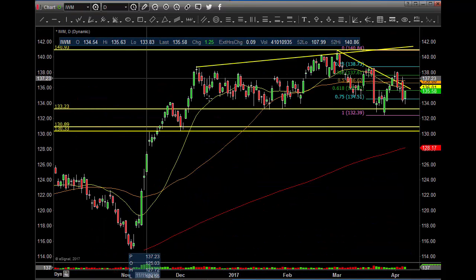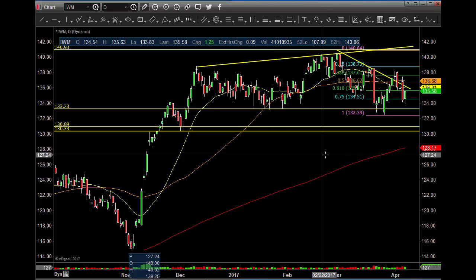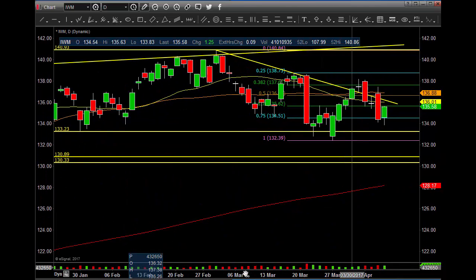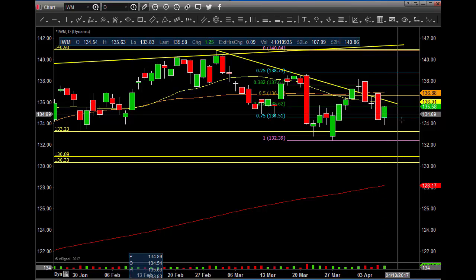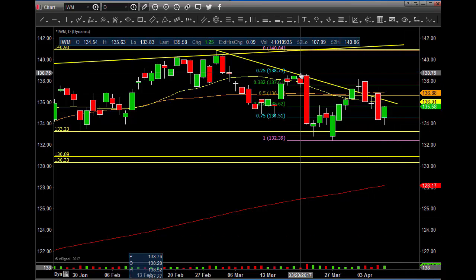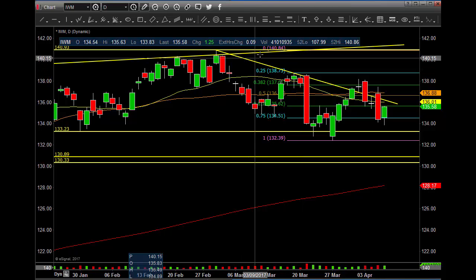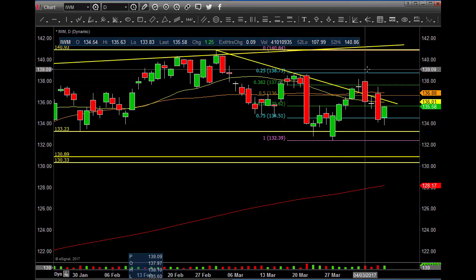IWM. IWM was the strong horse of the group today, up $1.25 or 0.93%. Still not out of the woods here. Inside bar, bearish pattern, a couple little red bars bringing it back down below the 50 and the 20 MA. Now we're waiting for a pattern, to see if this sets up sideways for the next leg down. If you are bullish, you need to get above these pivot areas around 138.73. Get above the all-time high at 140.86, and if you could do that, I think we could possibly go higher, maybe retest the 145, 150 area up in there.